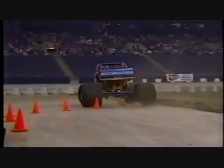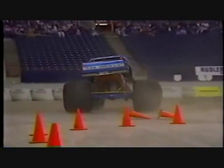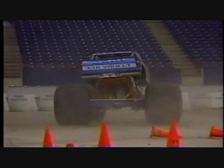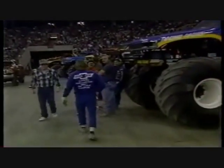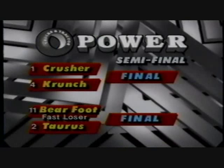Hey, but that's what monster truck racing is all about, and that's why people love it so much. Fred Schaefer, the fast loser from this round. He'll be back in competition as he walks down toward Wayne Smozanik there in the red shirt. Here now are the matchups for the semifinal, the Crusher and Crunch. And then it's Barefoot, as we say, the fast loser, against Eldon Depew's Taurus.